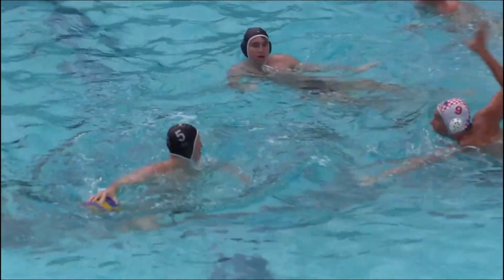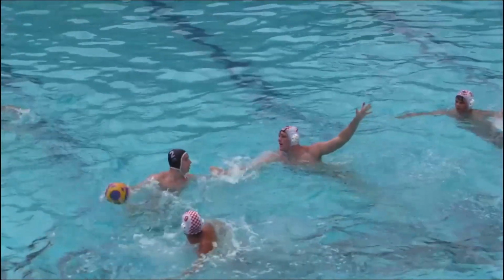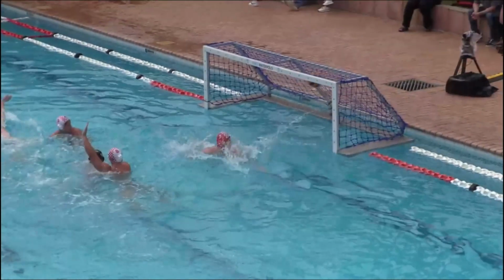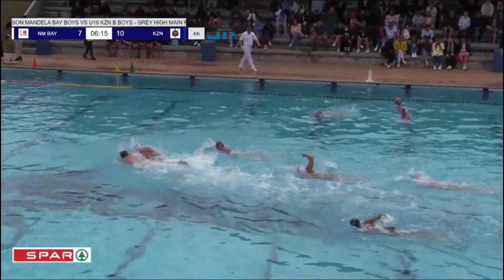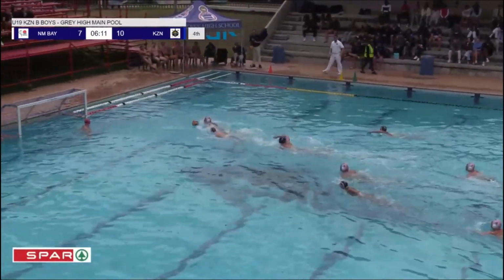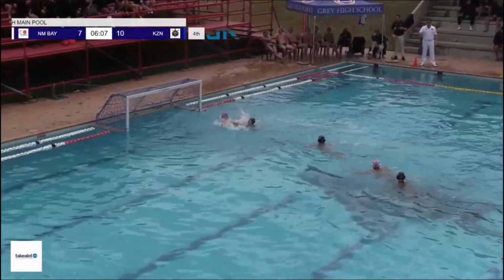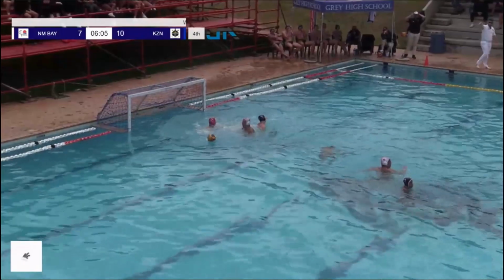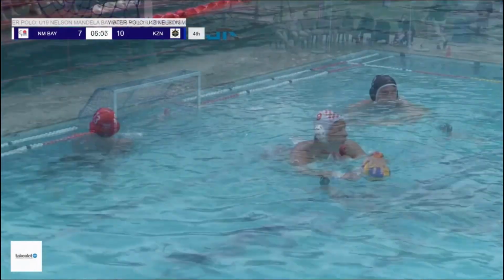Him fumble with the ball, didn't press him, let him compose himself outside, and they know that KZN has been whipping out shots from outside. I think I'm just getting excited because fouling has been really extreme here in this game and nothing's really been called until now. And that's definitely a 5-meter. No matter what he did, that was always going to be a 5, whether he backed off or not.